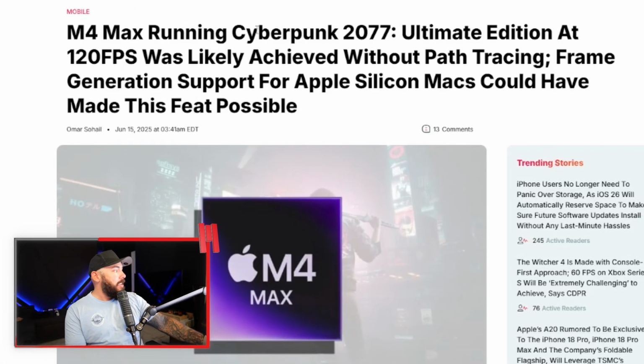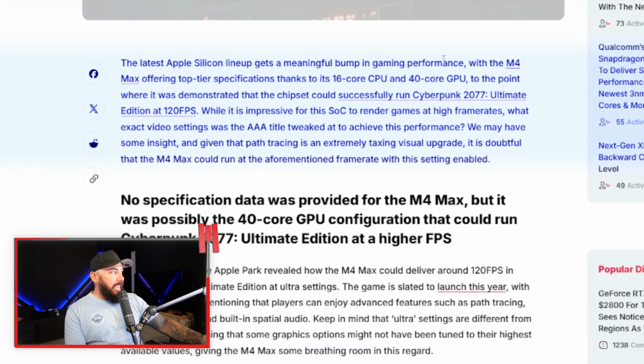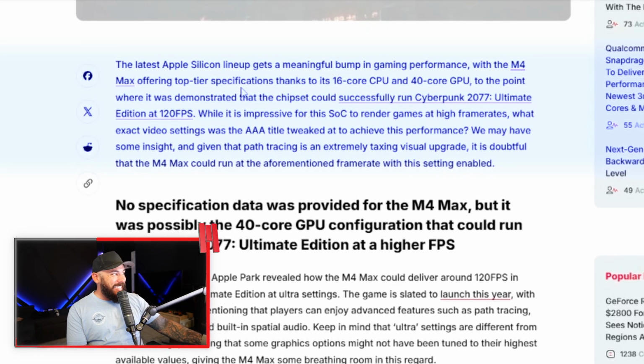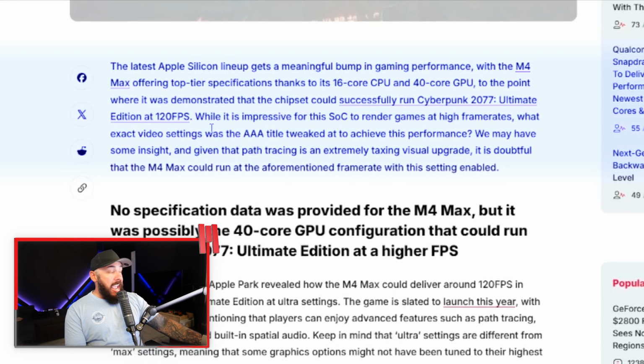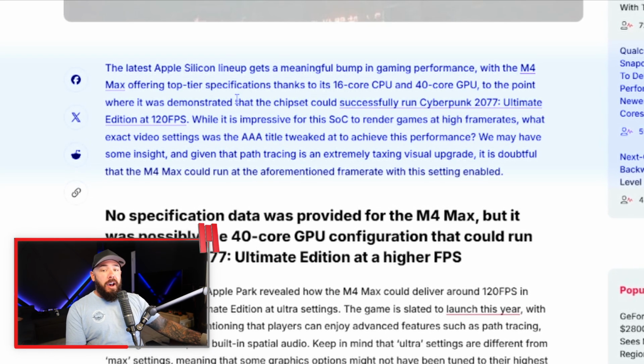The M4 Max running Cyberpunk 2077 Ultimate Edition, 120 FPS was likely achieved without path tracing. Frame gen support for Apple Silicon Macs could have made this feat possible. The Apple Silicon lineup gets a meaningful bump in gaming performance with the M4 Max, offering top-tier specs thanks to its 16-core CPU and 40-core GPU, to the point where it demonstrated this chipset running Cyberpunk 2077 at 120 FPS.